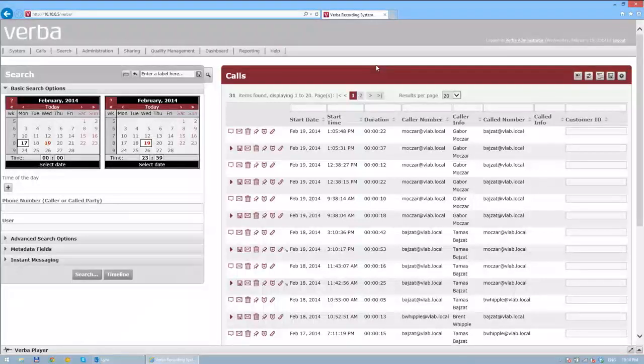Okay. So what is your USB then versus AudioCodes? Is this a similar solution to AudioCodes? Yes, but different.